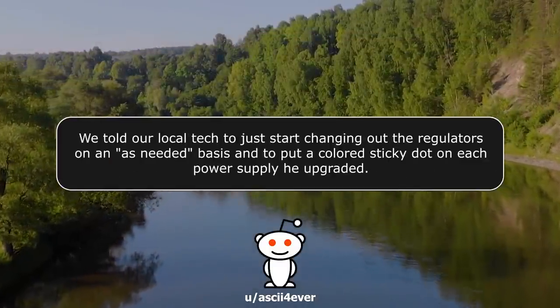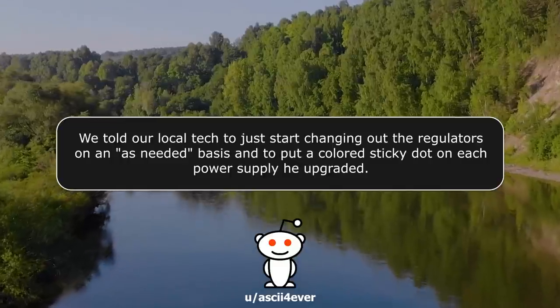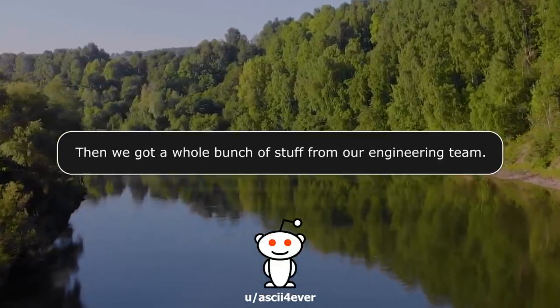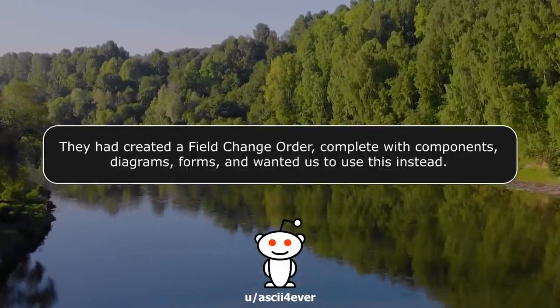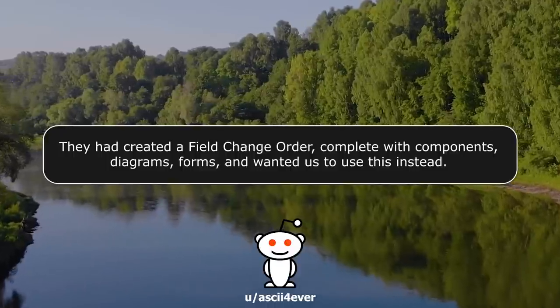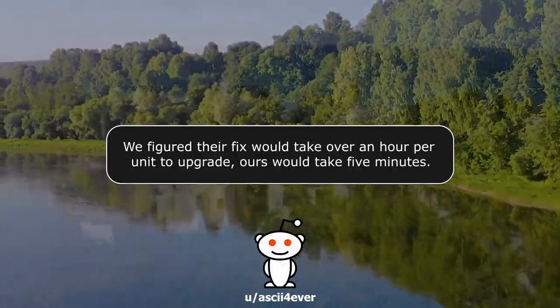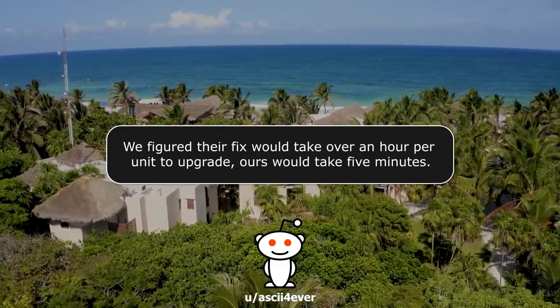We told our local tech to just start changing out the regulators on an as-needed basis and to put a colored sticky dot on each power supply he upgraded. Then we got a whole bunch of stuff from our engineering team. They had created a field change order complete with components, diagrams, and forms, and wanted us to use this instead. We figured their fix would take over an hour per unit to upgrade, ours would take 5 minutes.